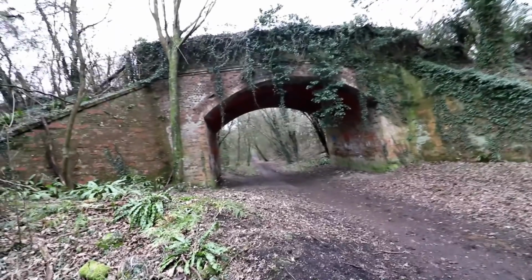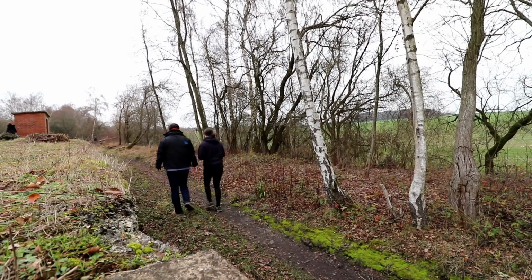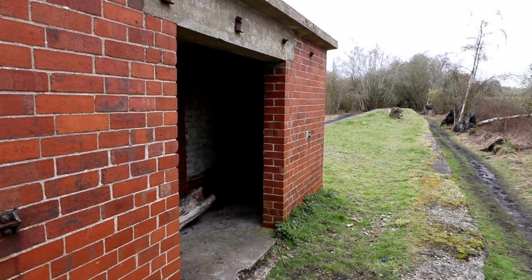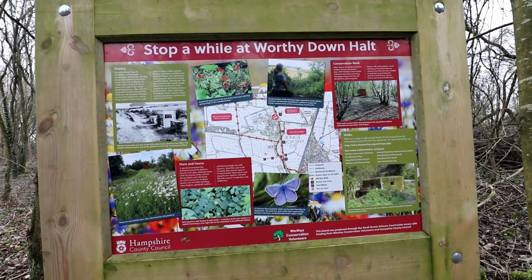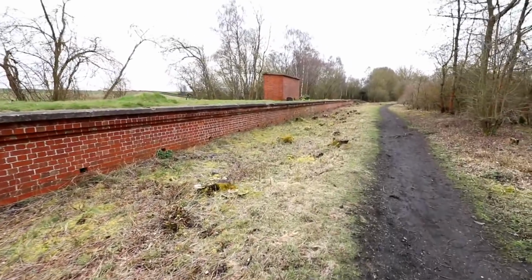It's the opinion of many that this line would now provide an excellent north-south link essential for the movement of freight. There's now been over 10 years worth of work here by a local community, Worthy's Conservation Volunteers. There is an information board here explaining the current projects for wildlife and of course a little history on the line. That is exactly what we love to see.